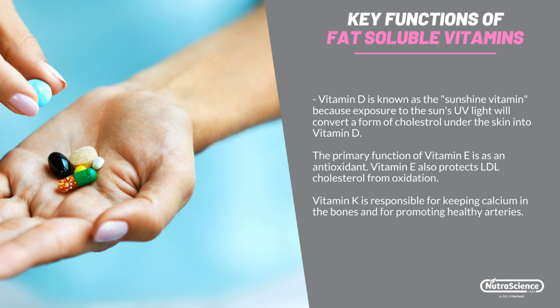Knowing the fundamental differences between the various water-soluble and fat-soluble vitamins is a great way for brand owners to stay informed, to increase their authority, and, most importantly, increase their ability to meet the health and wellness needs of their customers.